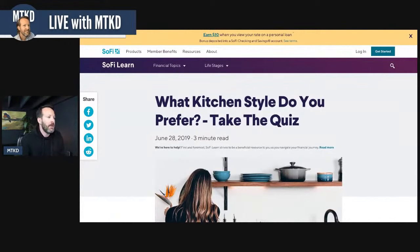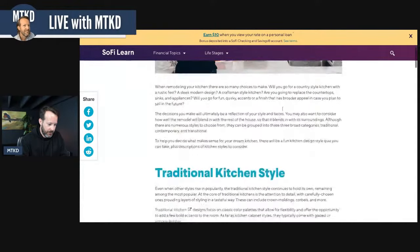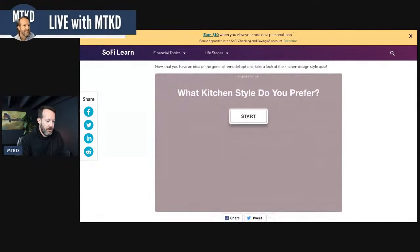All right, what kitchen style do you prefer? Take the quiz. All right, let's do that. Let's go down a little bit here. Traditional, contemporary, transitional kitchen. All right, kitchen style quiz. What kitchen do you prefer? All right, ready? Let's jump into this. Oh, wrong page. Here we go.